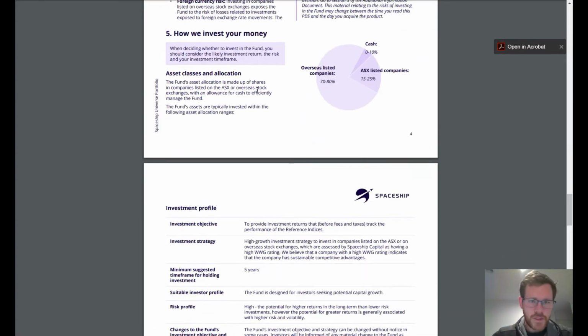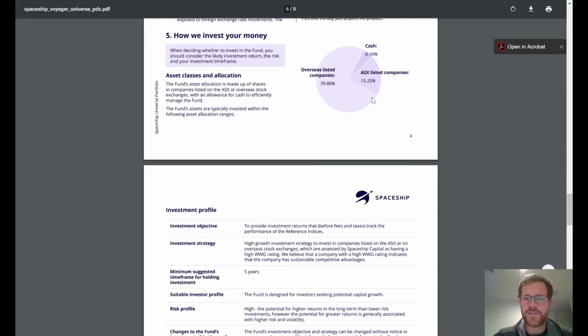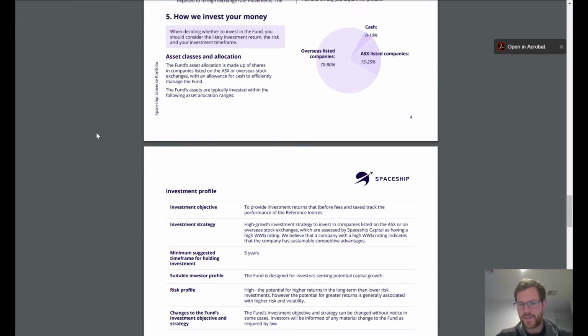Now, it's really important to understand where your money is going. You don't want to be paying out money to anyone and not knowing where that's going. So from this, with the Universe portfolio, you see that 70 to 80% of your money will be going towards overseas listed companies, so you'll essentially own shares in an overseas listed company. Most likely it will be US companies, especially those in the S&P 500. As you can see, 15 to 25% of your portfolio is in ASX stocks, so Australian stocks, and then about 0 to 10% in cash. This will obviously change from time to time as they manage your money.